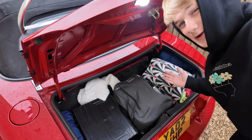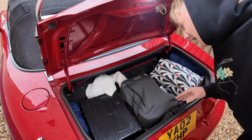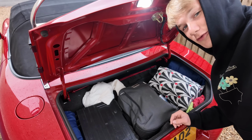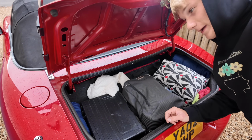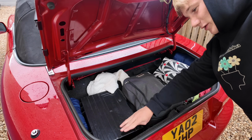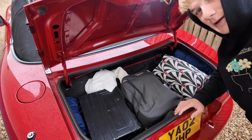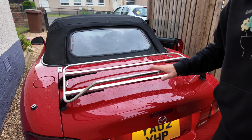Surprisingly, that actually went pretty well. I managed to get everything that I need in the boot. We've got the cooker, the sleeping bags, the tiny wee tent, all the cooking stuff and supplies, and my bag as well. All we need to do is get Amy's stuff in here and we should be good for the road trip. Obviously the depth isn't great on this boot. As you can see, my bag's literally at the top of the boot, but I'm sure we'll figure it out. The boot rack is there just in case, but I'm hoping we don't need to use it because I wouldn't want stuff flying off the back.